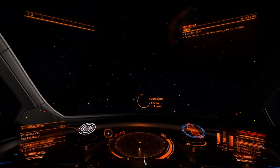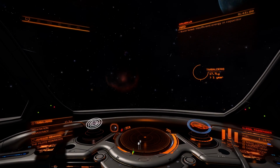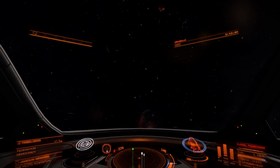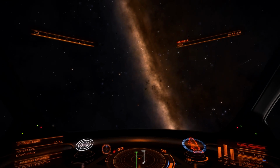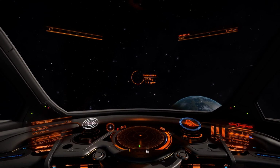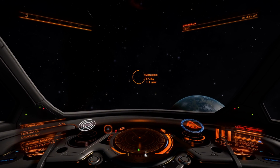Right. Okay. How well does this thing turn? Not fantastically. I mean, obviously this is at full boost, just to see how well it turns. It's not all that bad. Honestly, it feels quite maneuverable given that it's a liner. Acceleration isn't too shabby. It's alright. I mean, it's not going to win any races, but it's good enough for me.